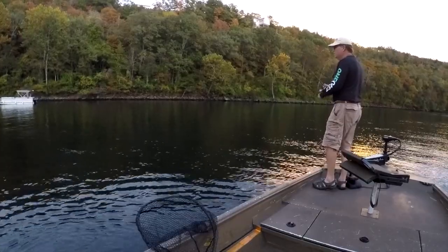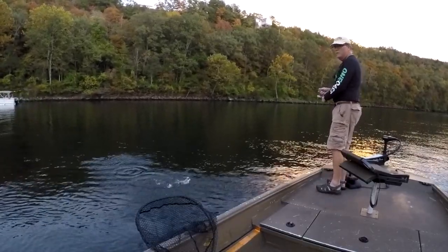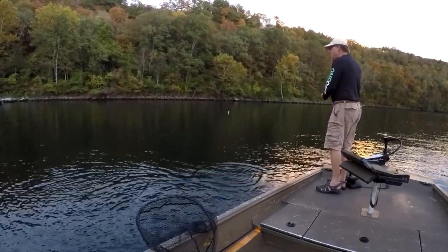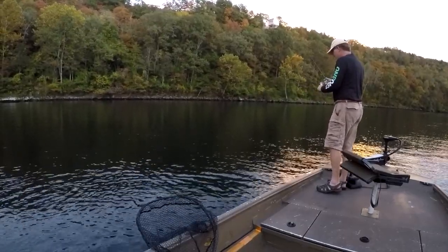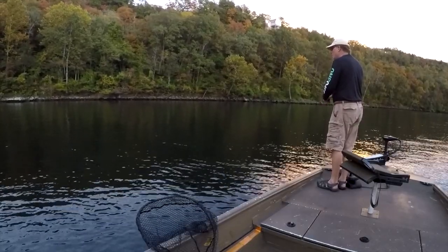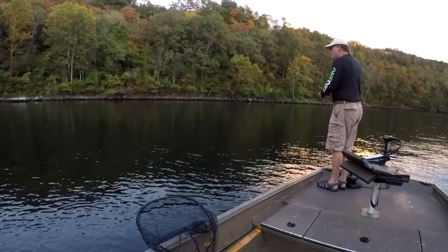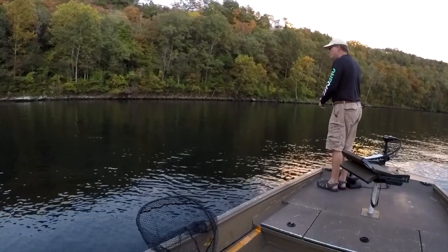Oh, I missed him. He was running with it. Oh, wait a minute. He's still running with it. I didn't think I had him. It's pretty small. But they were very aggressive, fought good. It was a lot of fun.